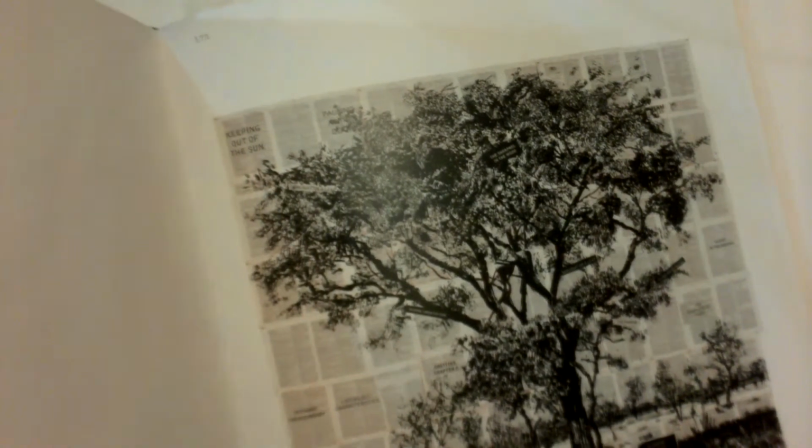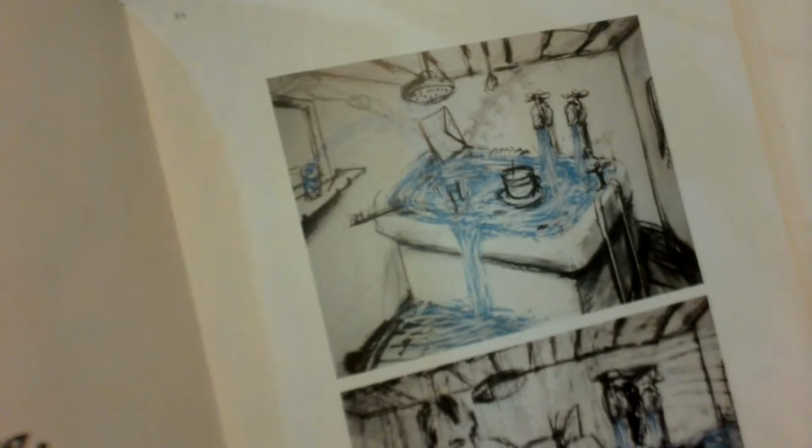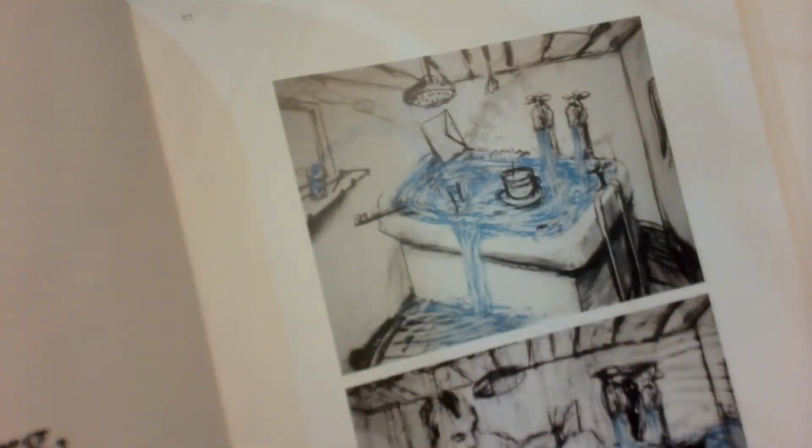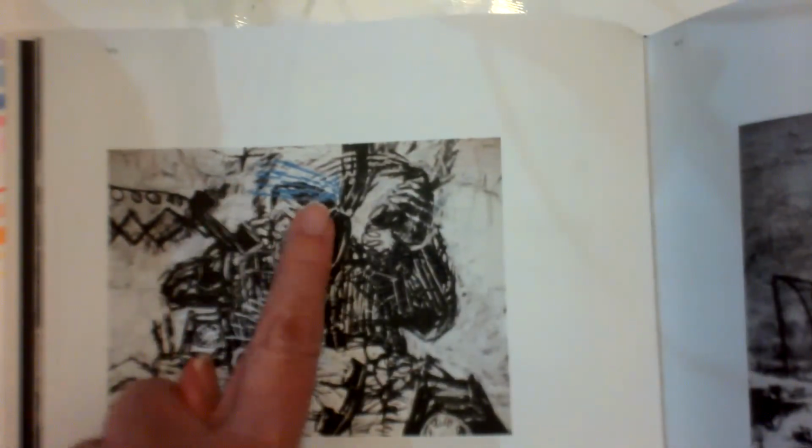Let me find you a few more like this. Incredible. Just beautiful stuff. Let's see. Thumb through. Yeah. I love how he adds a little bit of blue pastel to a lot of his drawings. And then there's also red marks on a lot of them too. Some red line work. Oh, just look how powerful. It's incredibly expressive.